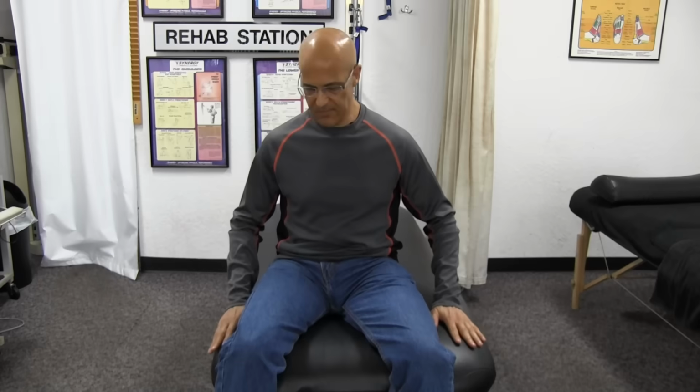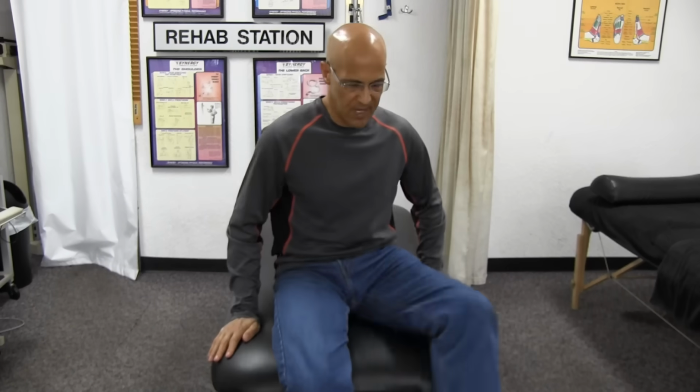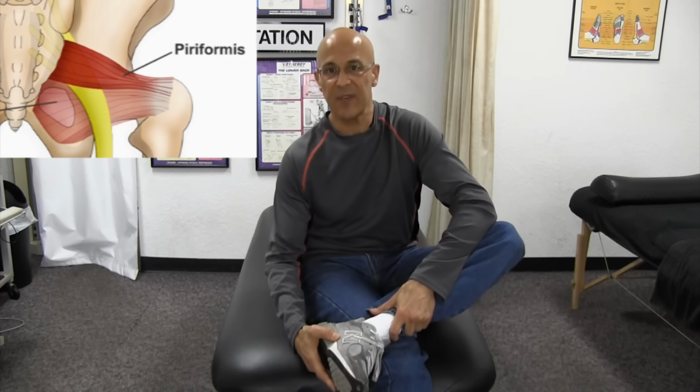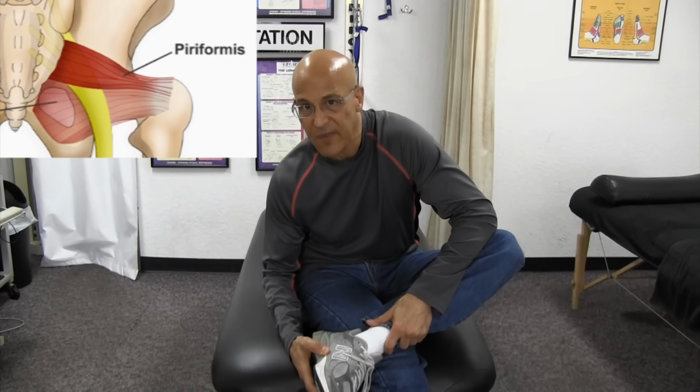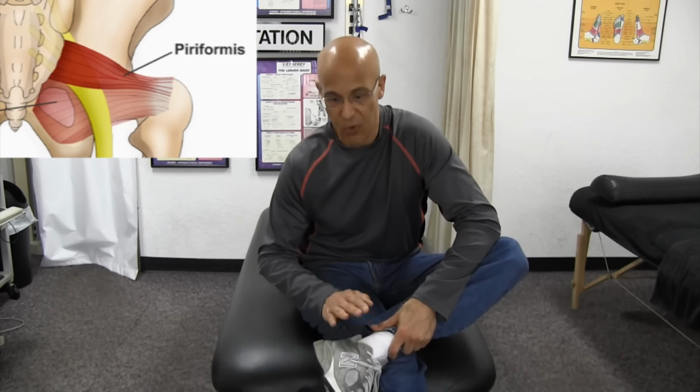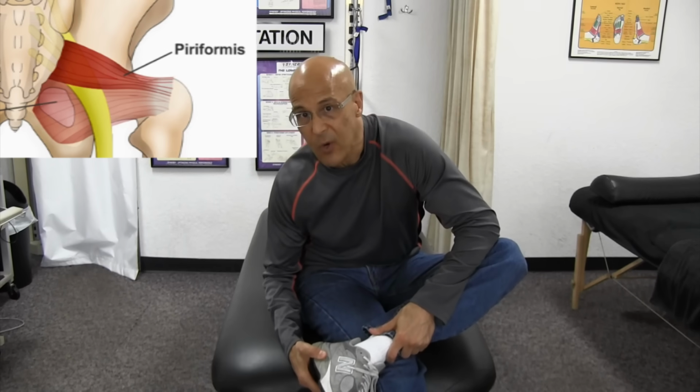Since you're on your bed or on the floor, the next one will be the piriformis stretch. Very simple stretch. This is going to actually open up the piriformis, relieve a lot of the pressure from the sciatic nerve root as well. If you're having sciatica, I recommend you definitely do this. What we're going to do here is cross our leg like this. And as our leg is crossed, if we just lean forward towards that ankle, you'll feel the piriformis stretch. If you don't want to lie down, you could just cross the ankle and just lean forward.